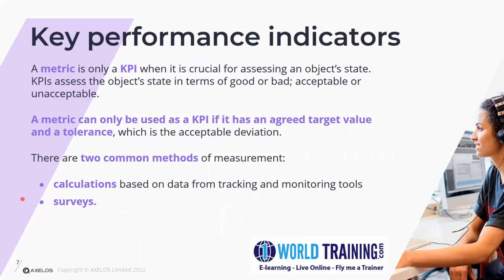KPIs. The management differentiates between key information metrics and supplementary metrics. Indicators are considered important when they describe the most important properties of something in consideration, or the factors that significantly affect those properties of that area. KPIs assess the object's state in terms such as good or bad, acceptable or unacceptable. A metric, therefore, is only a KPI when it is crucial for assessing an object's state.